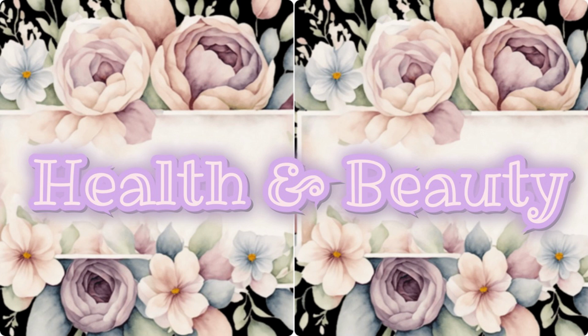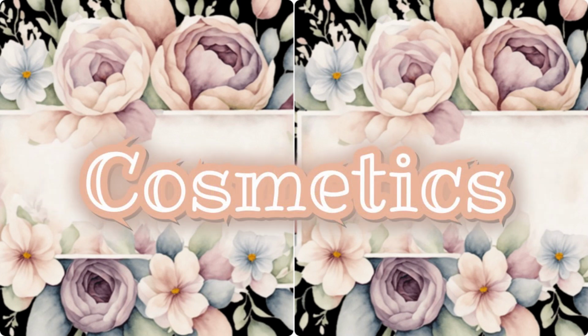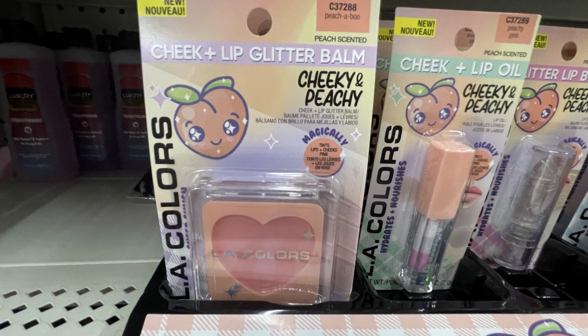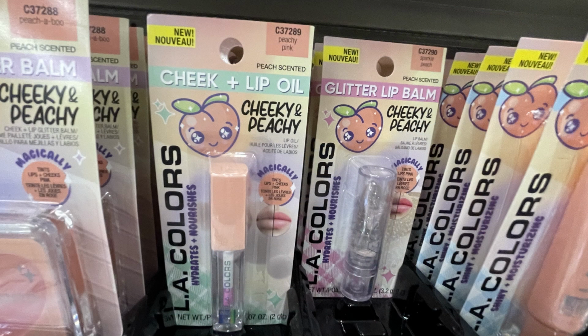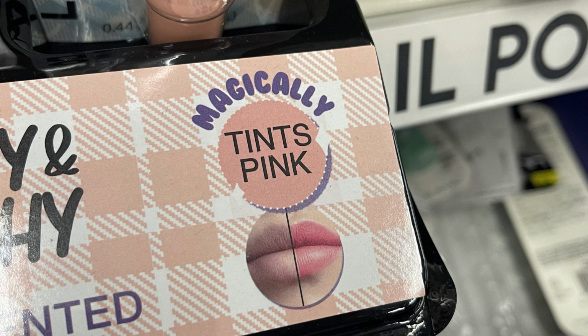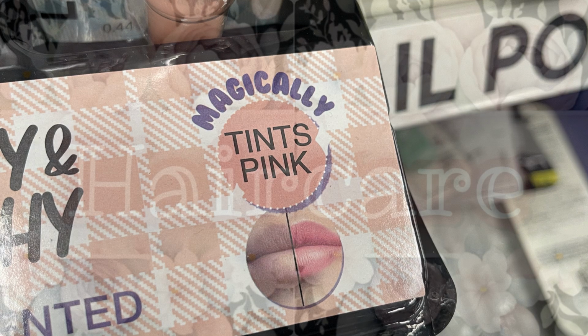Now for the health and beauty, we'll start with the cosmetics first. They have the LA Colors Cheeky and Peachy Peach Scented. There's like a blush. It's like a cream blush. There's also the lip oil, the lip balm. It's a glitter lip balm, and the lip gloss. So 2 of them. It says you can use them on your cheeks and your lips, and it tints pink.